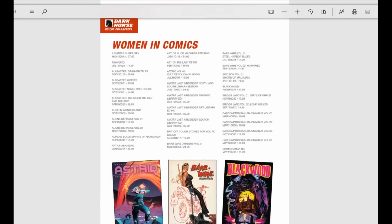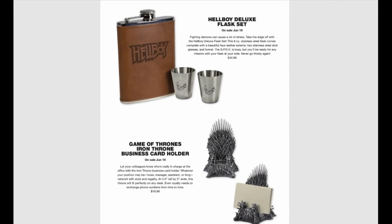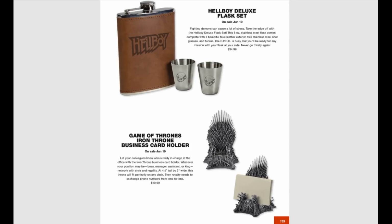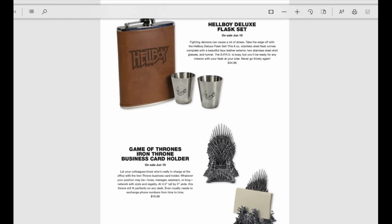Oh, looks like I lost my page. Where am I? Oh, I just wanted to show this. I thought they were cool. A Hellboy Deluxe Flask Set. And a Game of Thrones Iron Throne business card holder, what everyone should have on their desk. Now, that is amazing. So yeah, make sure you pick that up as well.